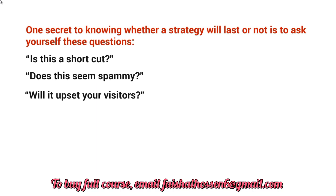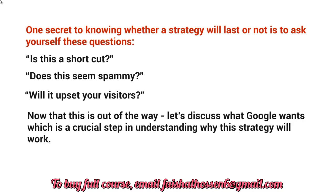Google is not going to like what you're doing because they care more about the people that go to Google or go to YouTube and type in a keyword. They care more about them because they are who they are catering to, essentially. So now that that is out of the way, let's discuss what Google wants, which is really the crucial step in understanding why the strategy will work.